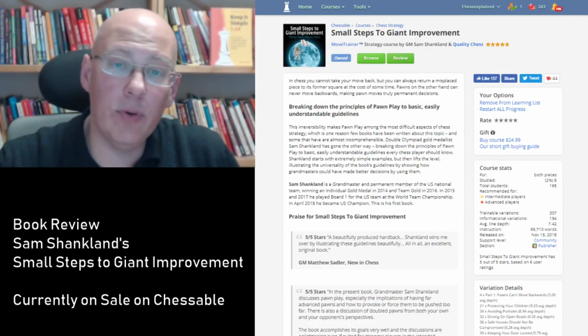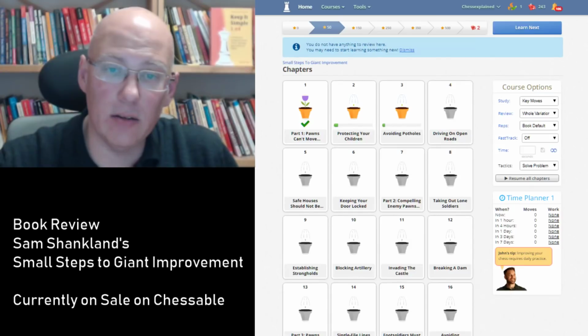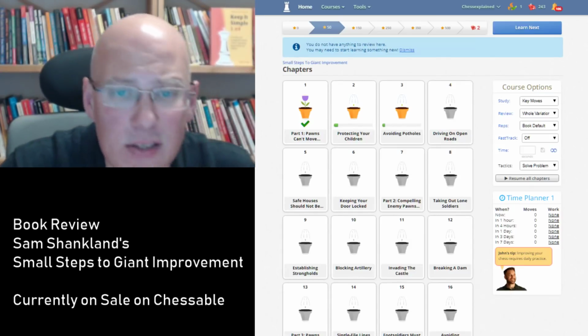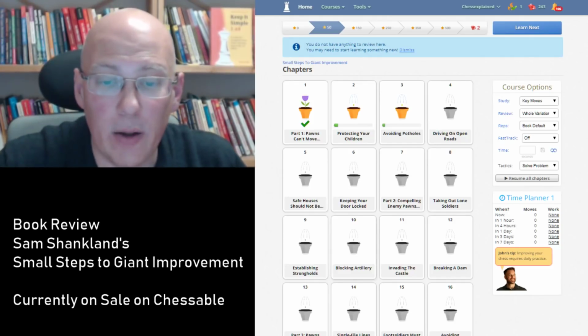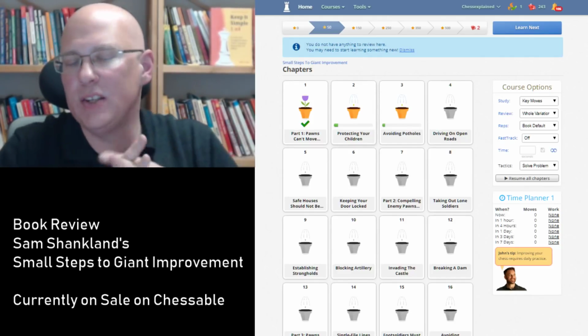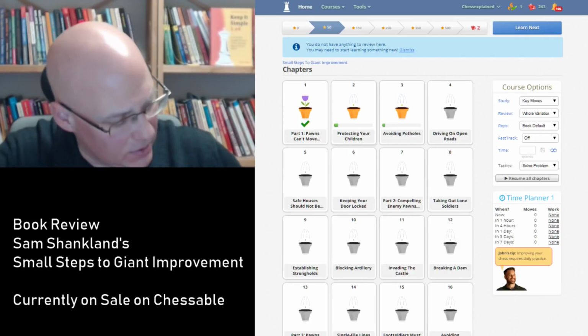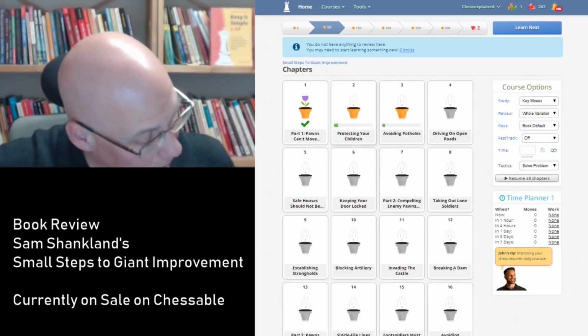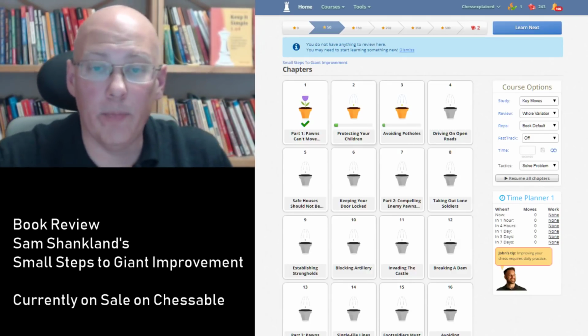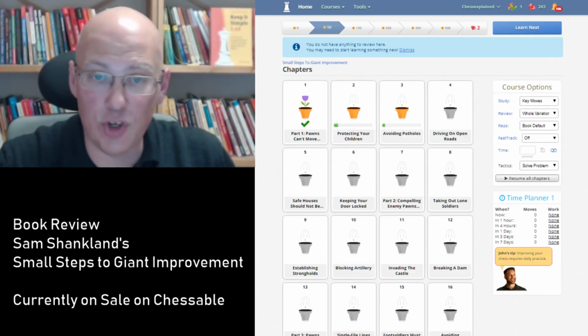So let's go into the chapters here, and you probably cannot read that, right? Yeah, it's too small, but otherwise I couldn't get it on the screen. It is structured in, I think, four or five big chapters. There are four parts, and then we have chapters with names like protecting your children, avoiding potholes, and so on.